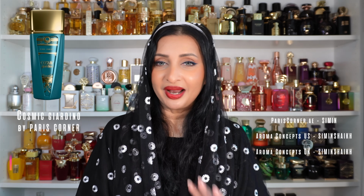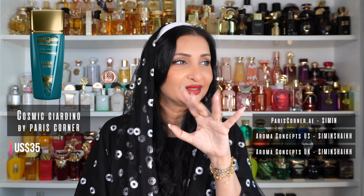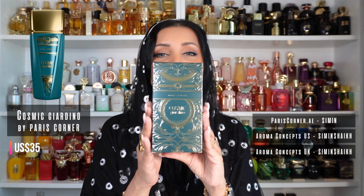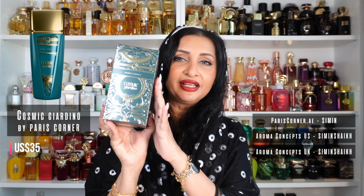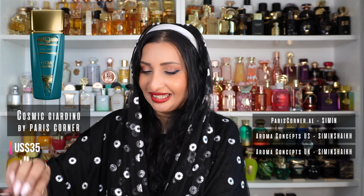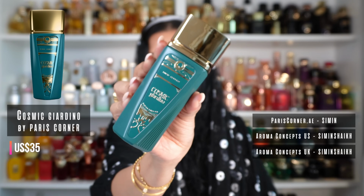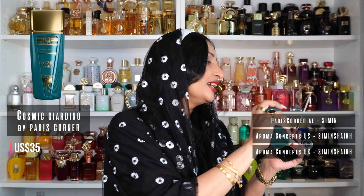So let's start with the first perfume for today, and it is from Paris Corner. Its brother was a 10 out of 10 for me. It was the Mysterium. And now we have Cosmic Giardino. That's the packaging. It's gorgeous. I feel these look very goth, but this perfume is not goth at all. So this is the bottle. It's very close to the Mysterium. That's the top. It's gorgeous. And of course, this was again for me, love at first sniff.